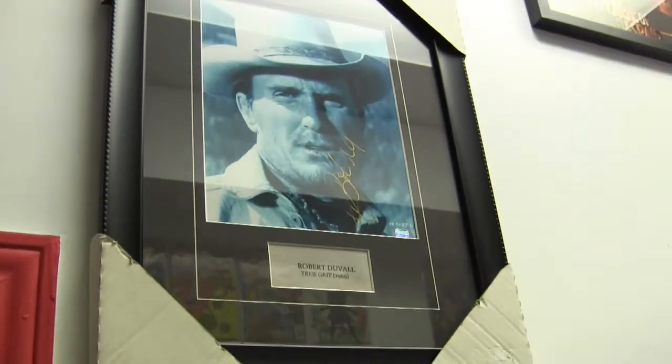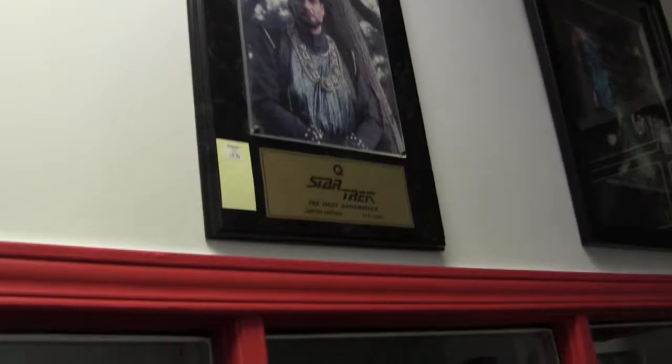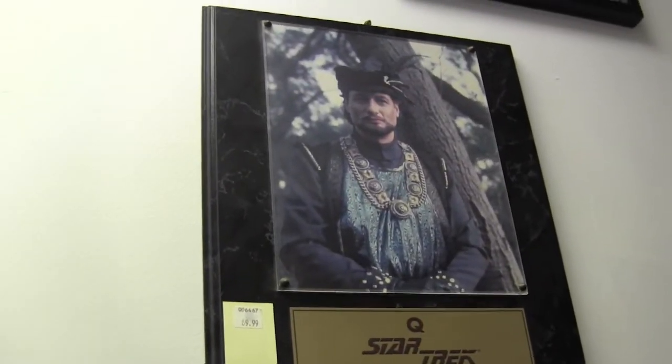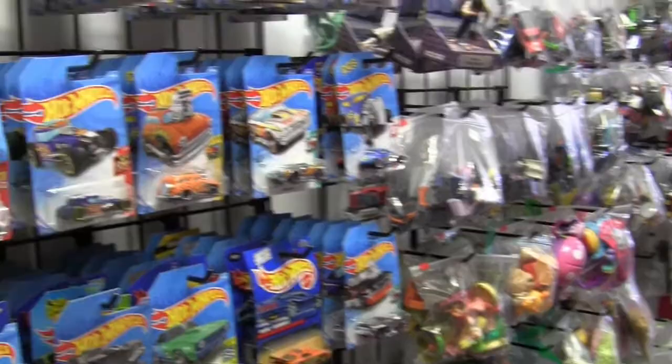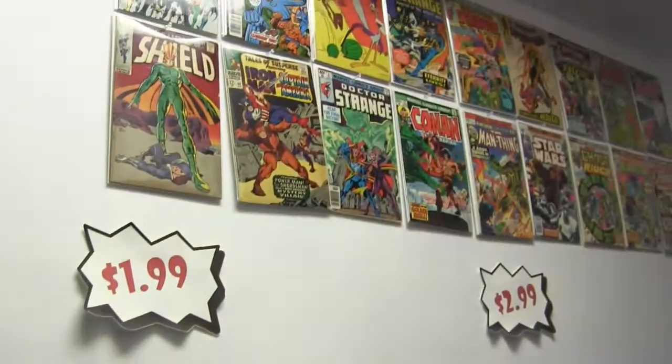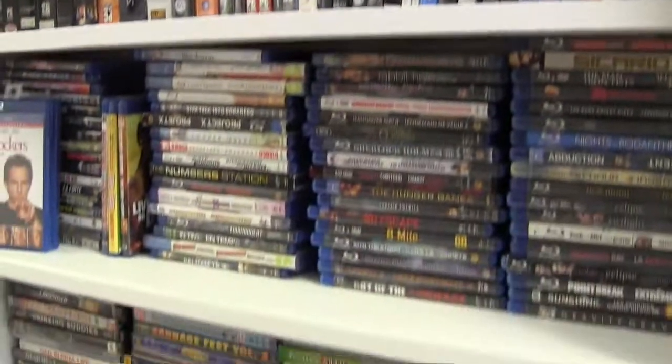We've got some autographs here. Robert Duvall. Sweet. Oh, look, it's John Delancey. I met him. Cool. And we got some Angry Birds on the window there. And we got more Hot Wheels, Playmobil, all sorts of good stuff. Lots of these comics up here. Looks like a whole bunch from the Silver Age. DVDs and Blu-rays as well.